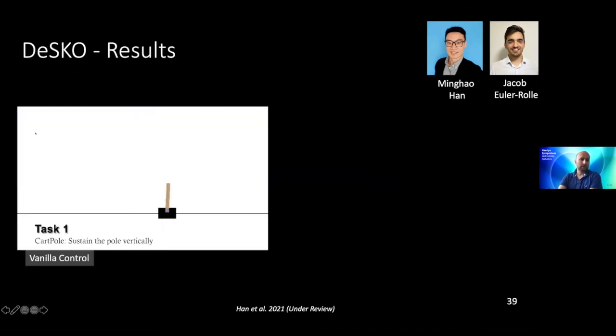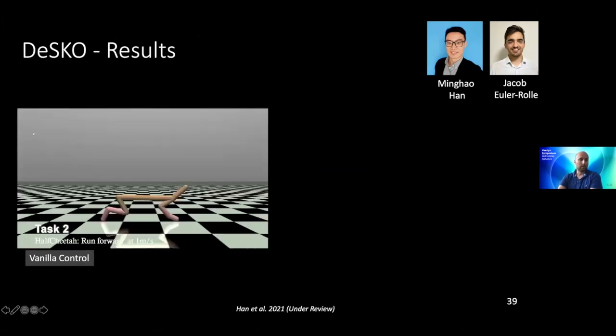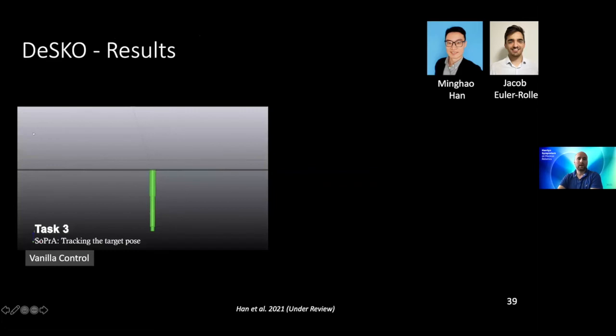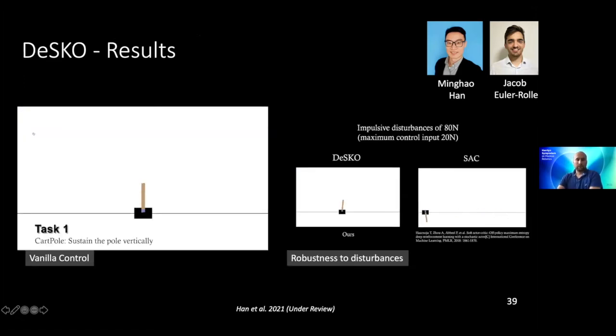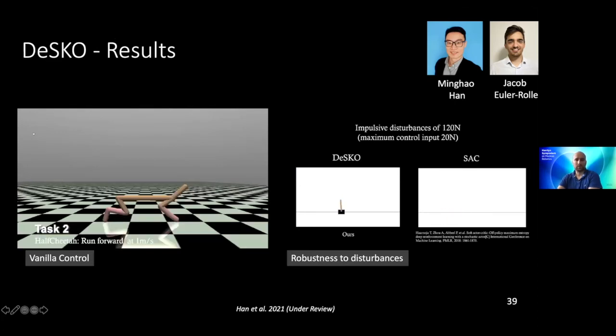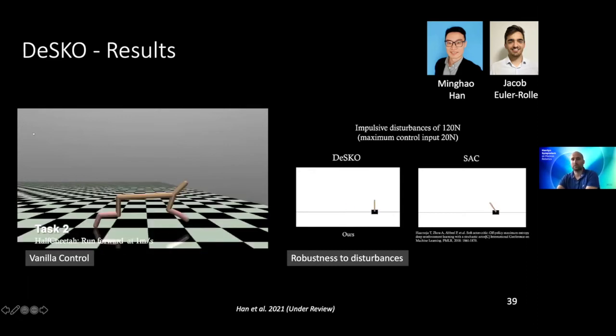And so we tried and validated this first on some canonical control examples. So this is a cart pole example where we were able to use this controller to control it. We were also able to run this higher dimensional half cheetah, like two-legged example. And we were also able to apply it to our soft robotic arm. Here's just a visualization, but it's basically the augmented arm that I was showing you earlier. And similarly, we then showed the actual stability of the system. So with this approach, we were able to deal with way higher disturbances applied compared to like a state actor critic model that is a fairly state-of-the-art reinforcement learning approach.